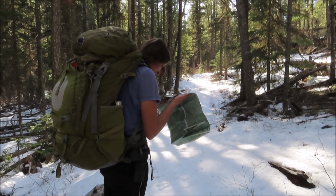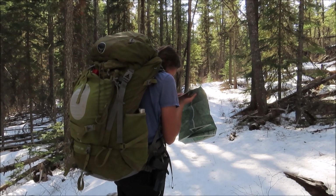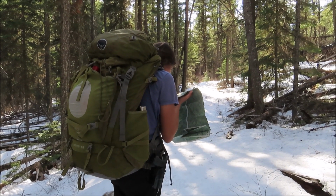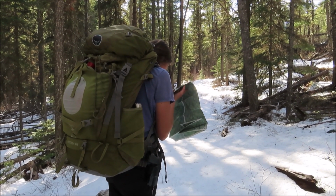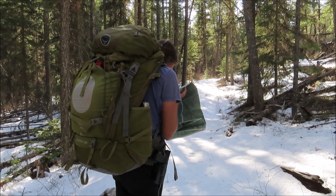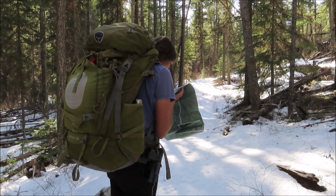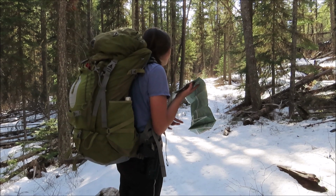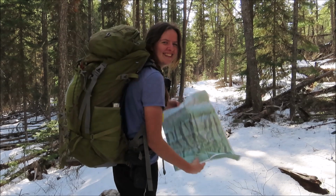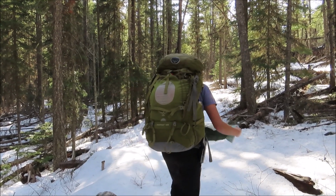Jamie's finally got the map out to try to see how close we might be. We haven't been to this spot before, and it's hard to judge distance when we are post holing most of our way, going pretty slow. I think we have to be close. She said that a while ago too, but one of these times it's got to be true, right? Yep. All right. I guess we press on.